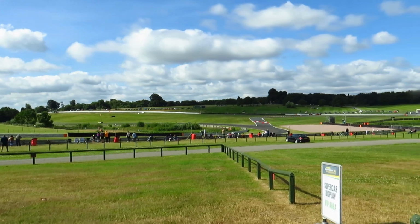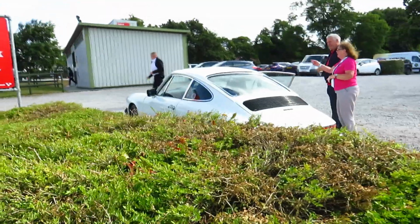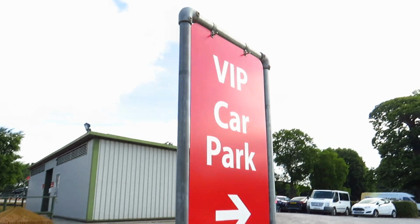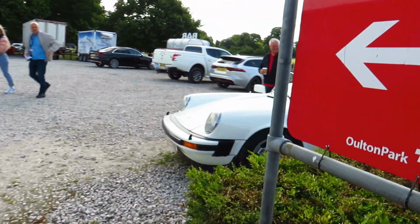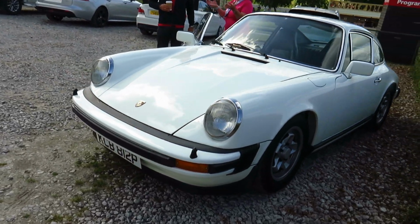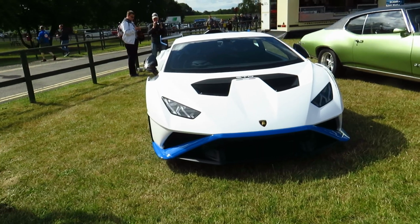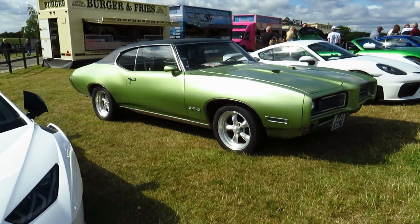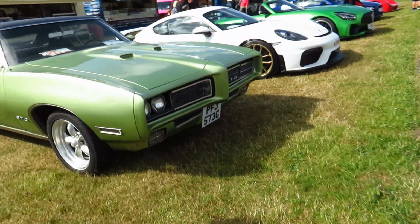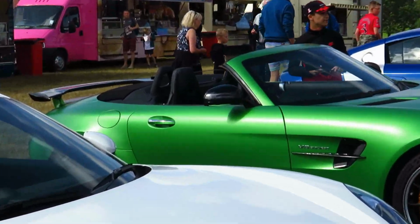Qualifying is happening. I will capture the racing later. Just spotted this nice 911. VIP car park. It's very smart. That's idling away. Beyond the Huracan STO is this Pontiac GTO, also for sale. Not the car for sale today. Next to that is a Porsche Cayman and a Mercedes AMG GTR Cabriolet. I haven't seen one of those before.